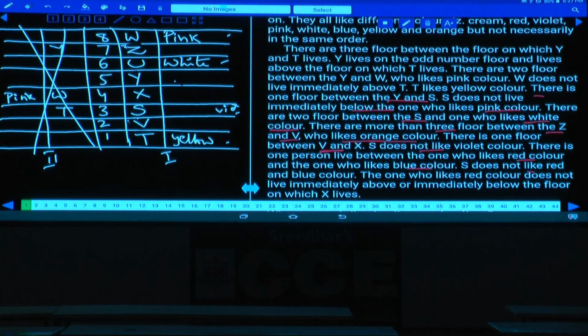Then what is left over here? And S does not like red and blue. The one who likes red color, immediately above this one. S, if S does not like violet, blue, red, pink, white, and this one, then whatever this S must like, which one? And it cannot like orange as well, because V likes orange clearly given earlier. Isn't it? V likes orange color. Hence, among these 8 colors, this S does not like 7 colors. Hence, what is the only color left by this one? Cream color.